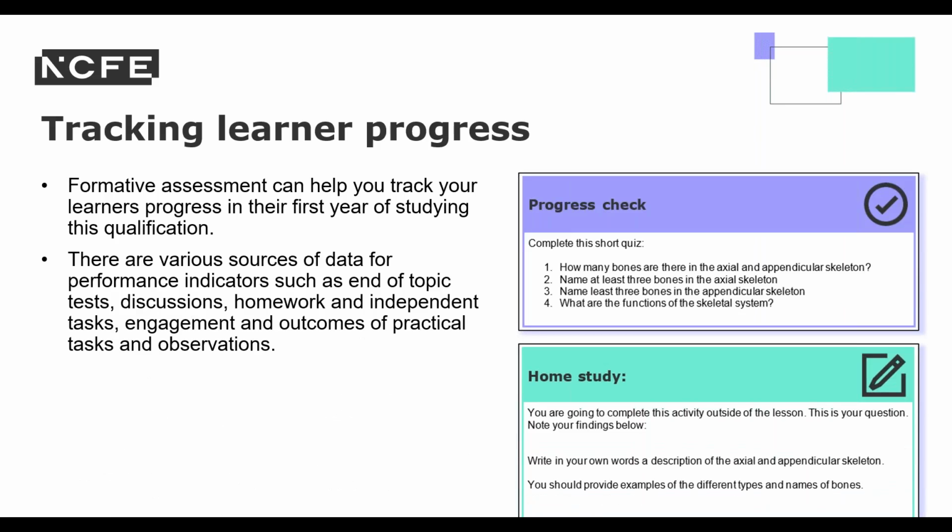There are various sources of data for performance indicators, such as end-of-topic tests, discussions with learners to assess their depth and breadth of knowledge of the subject content, homework and independent tasks, engagement with practical activities and outcomes of those practical tasks, performance at Key Stage 3, teacher observation during practical tasks using the NEA practical assessment criteria.